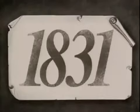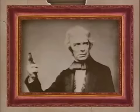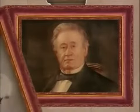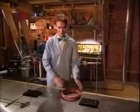So where does electricity come from, anyway? Well, in 1831, two scientists figured out how to make electricity. It was Michael Faraday, working in Britain, and Joseph Henry, working in the United States. And about the same time, they both did an experiment, something like this.